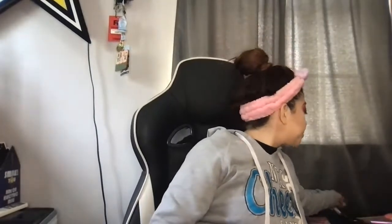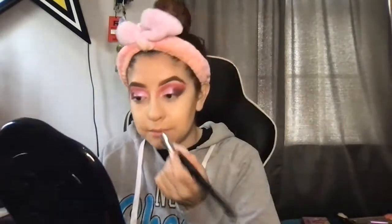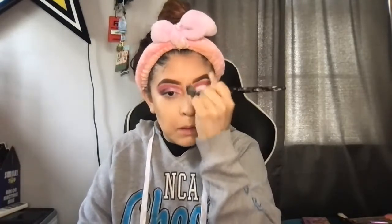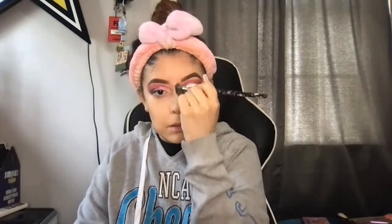Nose contour is such a tricky thing for me. I struggle with it because my nose is already crooked as it is. So sometimes when I contour my nose, when I don't do it correctly, I make it look worse. It looks scary right now, but I'm gonna blend it out. Good enough.